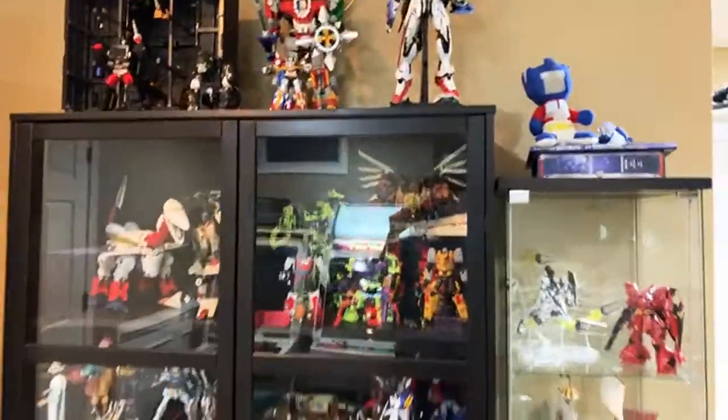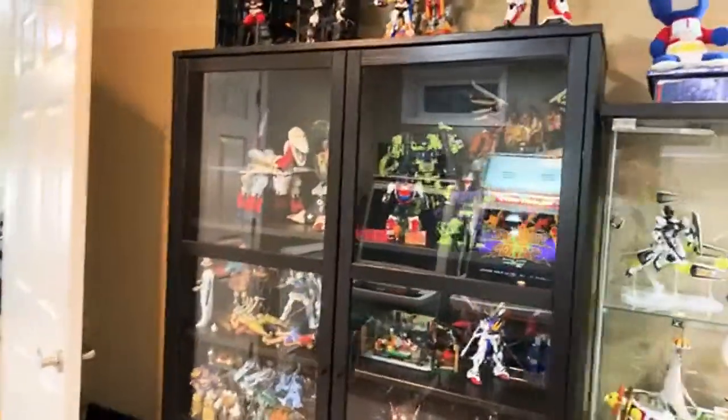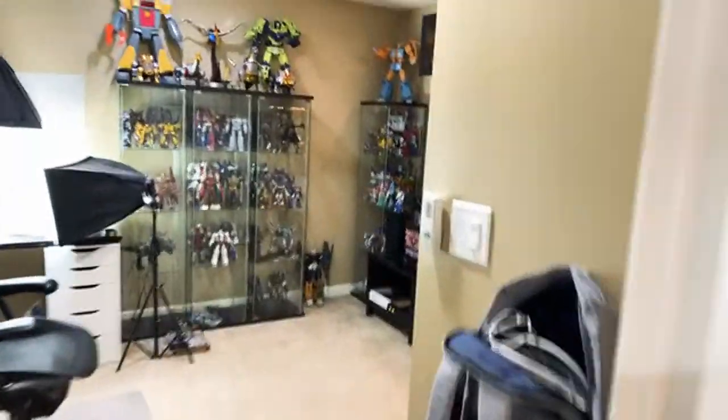Yeah, I think that's it. So that's all I actually want to show. There is a lot more in here, but there's 3 more of these cases, shelving units in there that I didn't show you guys, that I just didn't want to show you because it's pretty embarrassing how much stuff I have.